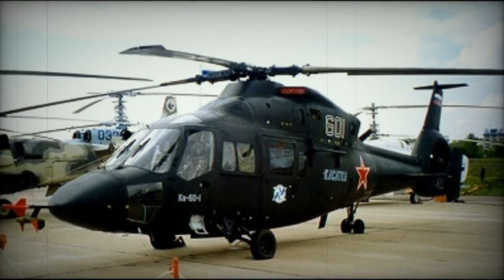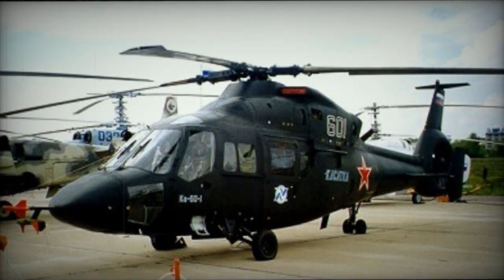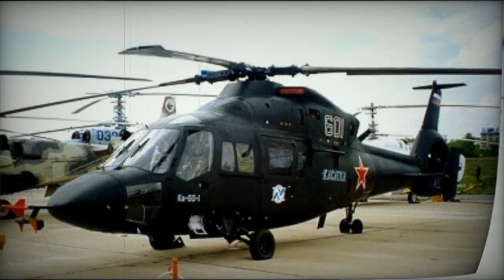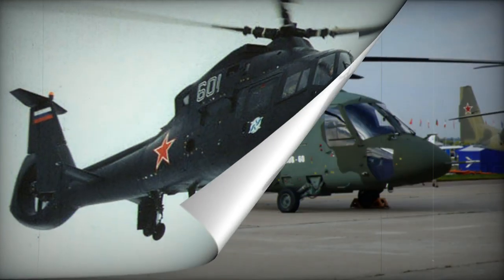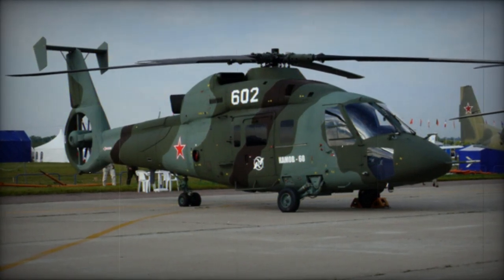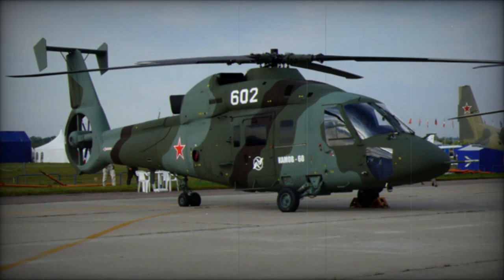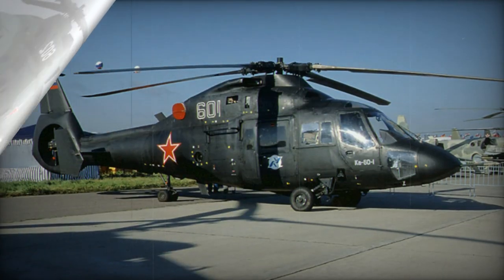This helicopter could be fitted with various weapons, including pods with machine guns and unguided rockets, mounted on removable external hardpoints. These weapons can be used to soften enemy defenses before landing troops. The Ka-60 was powered by Saturn RD-600V engines, developing 1,500 shp each. Development of these engines began in 1989. However, there were problems with these engines.